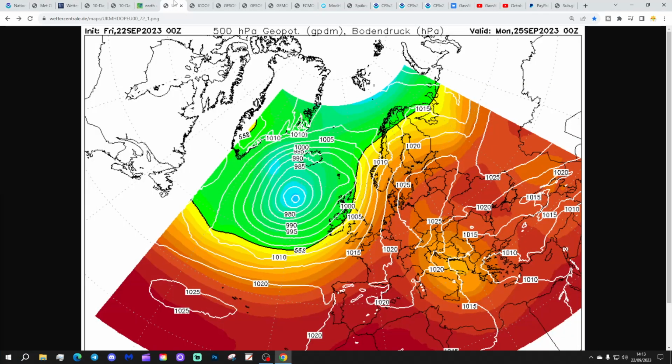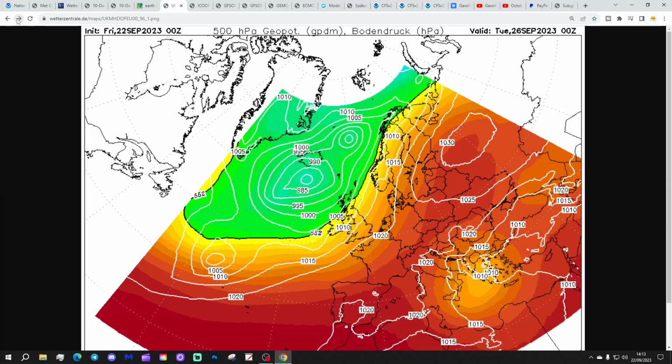Okay, let's start going through the chart data. The latest ECMWF run, looking at Monday: that is the remains of Nigel as an area of low pressure to the west of the country. So wet and windy, particularly in the north and west, but not too much rain in the south east. It will be quite warm as well in the south, with those winds coming up from a southerly direction.